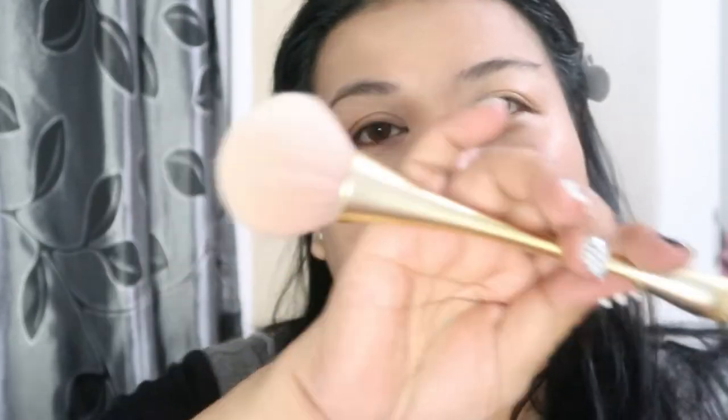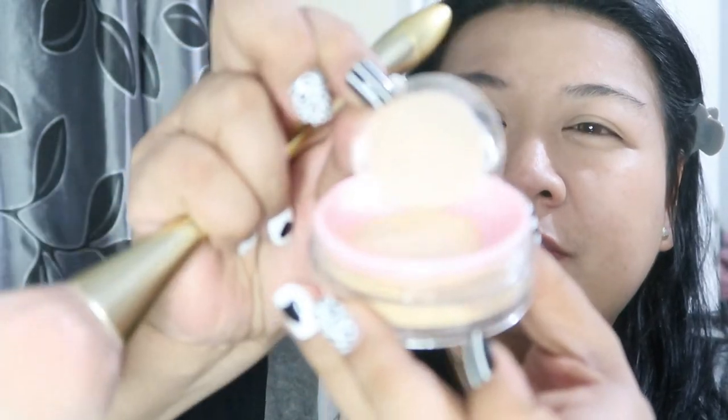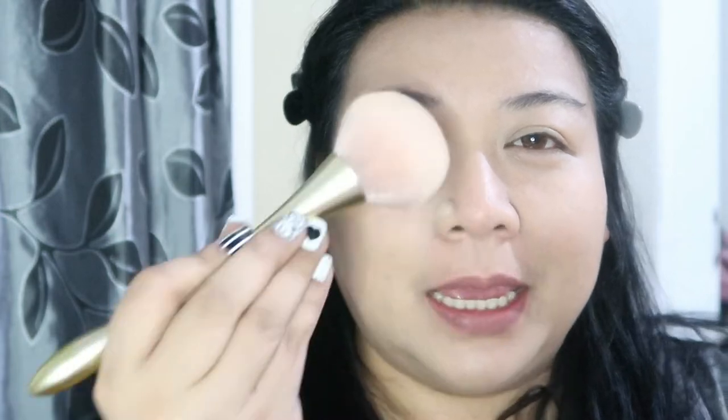And for that, we are going to use this BTLA powder brush in gold. Ang ganda niya, lovies. So, again, BTLA. I love BTLA. So when you open this, ito ang bubungad sa inyo. So meron pang takip. There's a cover. And then siguro, we'll do this. Try natin. Baking. Then we'll bake.